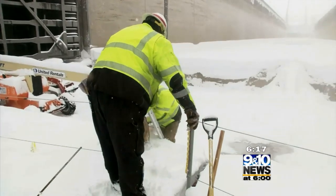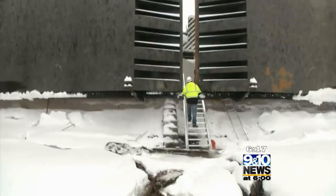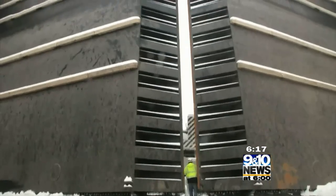This is incredibly old infrastructure. This needs to be repaired, it needs to be replaced. And it is. The Army Corps was just funded over $50 million for a major rehabilitation. Our funding is very good this year. It's keeping us really busy, which is great.